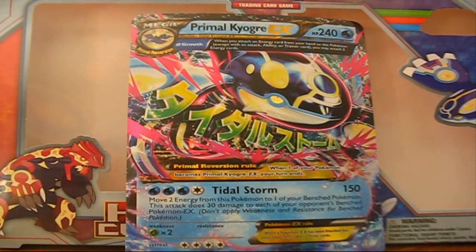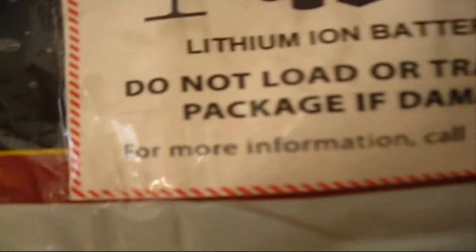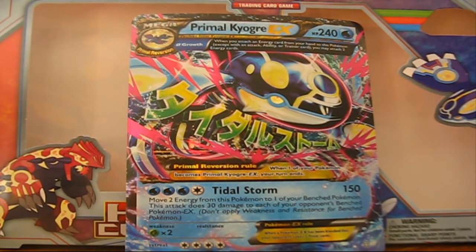Alright guys, we are back, and this is the best way to end off the hype train. So I just got something in the mail. In fact, it's still in its packaging. You could only see that it has a lithium-ion battery. What could that mean? Oh, God. I am cutting open the package now.